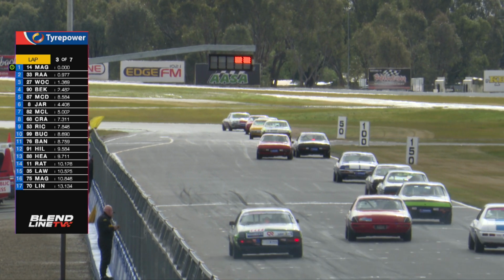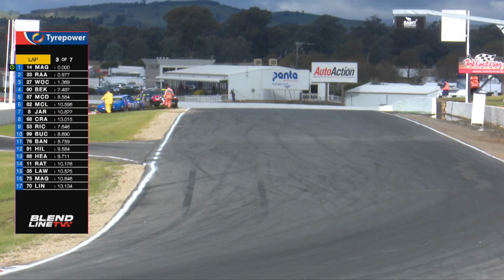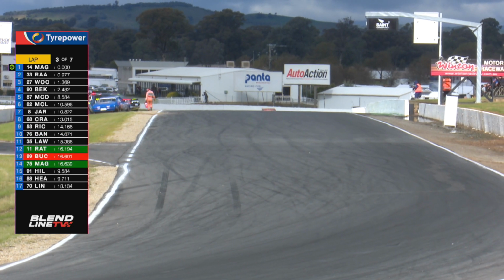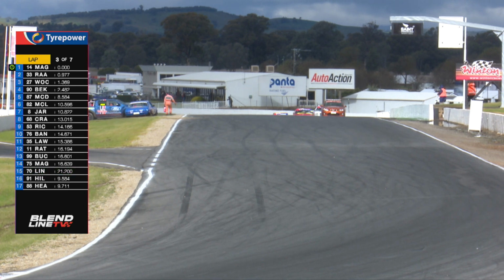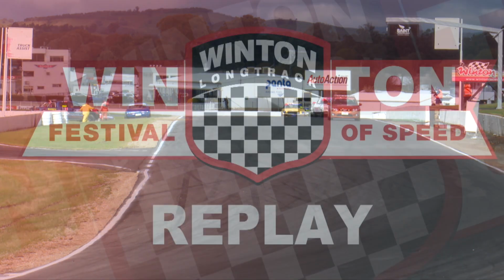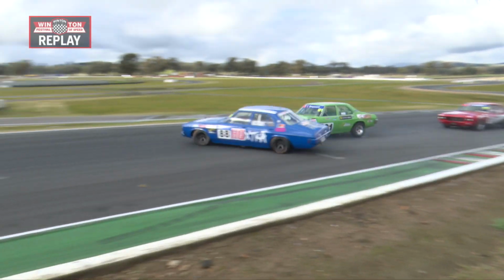You mentioned the diff in these cars, so no locker diffs, no LSDs? No, you can run a 10-bolt Salisbury diff or a Banjo diff centre, all 3.55 ratio, single wheel, on a controlled Kenda tyre, which is a road tyre buffed down. A treaded tyre? Treaded tyre buffed down, yes.